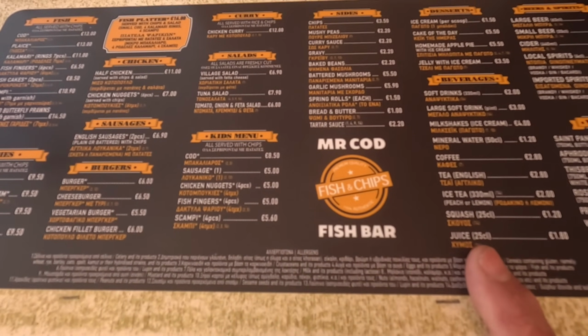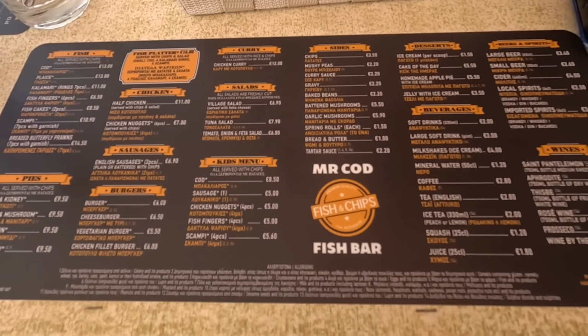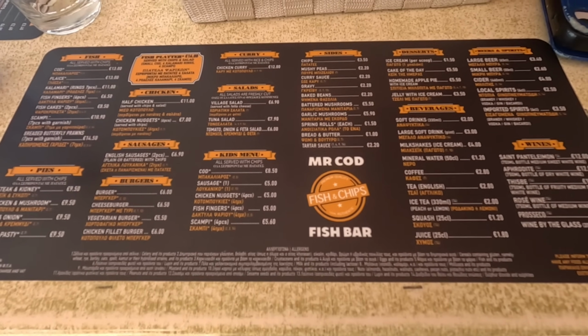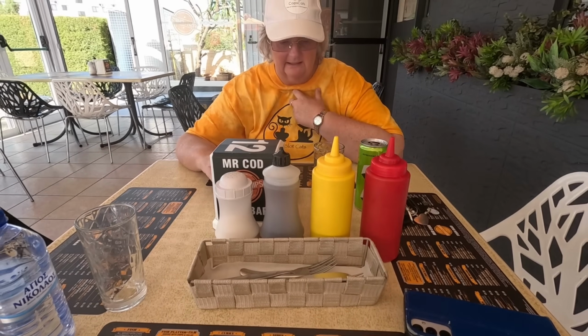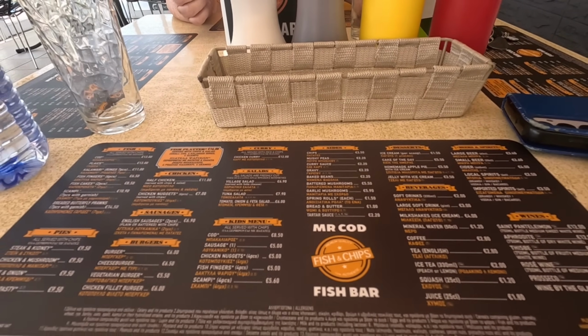So here we are, we've got the brand new menu on the tables as well. But we've looked through the menu and, greedy chops, have you ordered? Yes. What are you having? Cod. Oh yes, I'm going to have the cod as well, guys. Really looking forward to this.